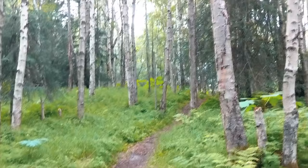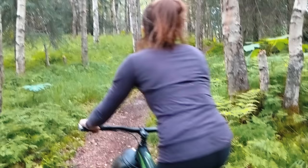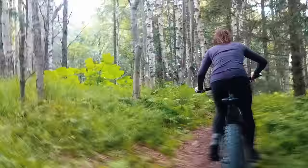Found a moose on our bike ride. Steph's gonna go coax it over here so I don't have to get too close. Hey, Mr. Moose, don't mind us.